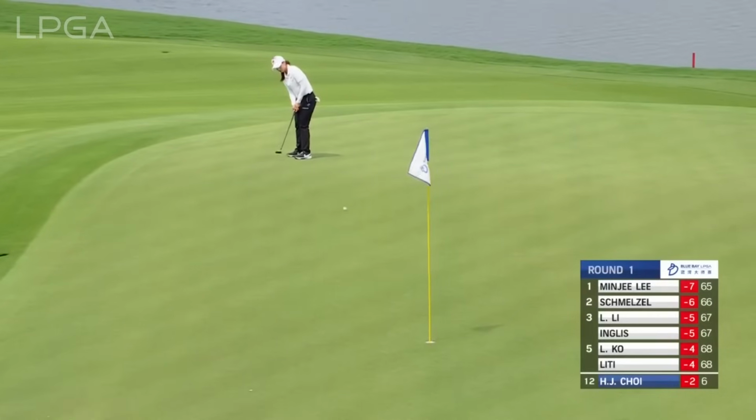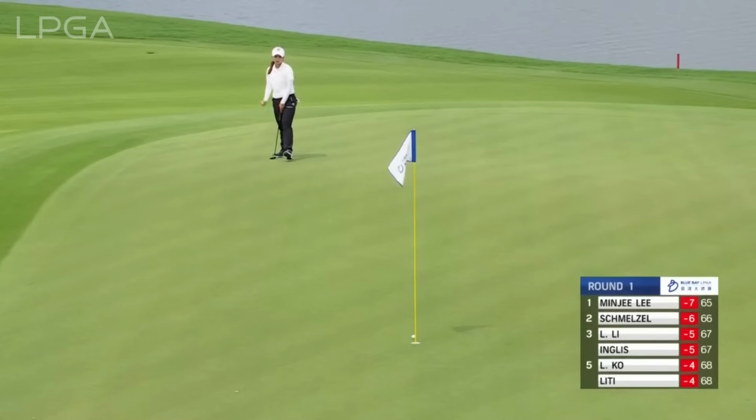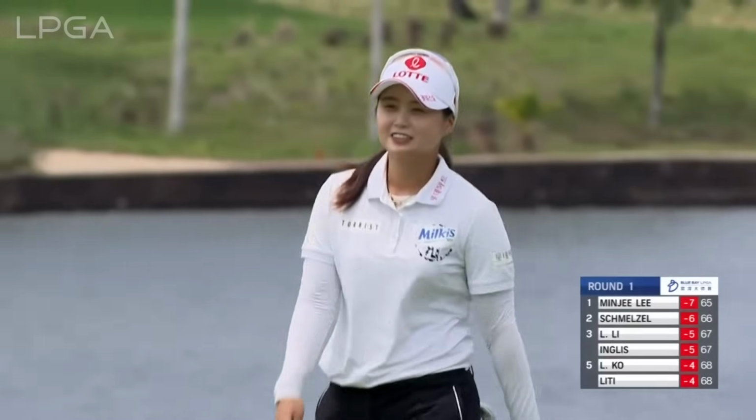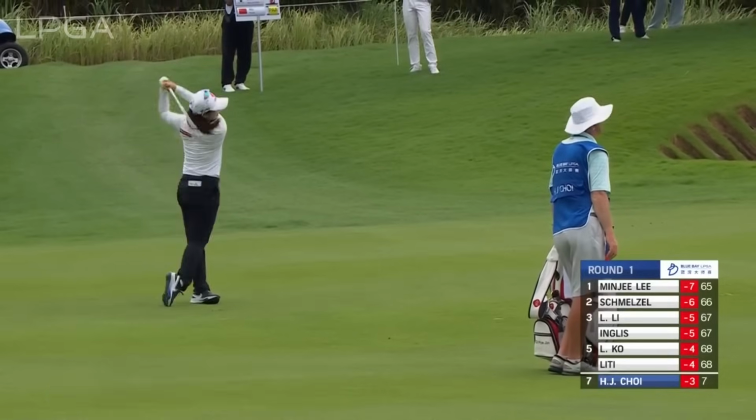At least a foot of left to right break here. Coming off the bogey at 6. Can she get it straight back? She can. Oh, what a putt. Well, this is proving to be a very good outing. So made 4 birdies in the first 7 holes.